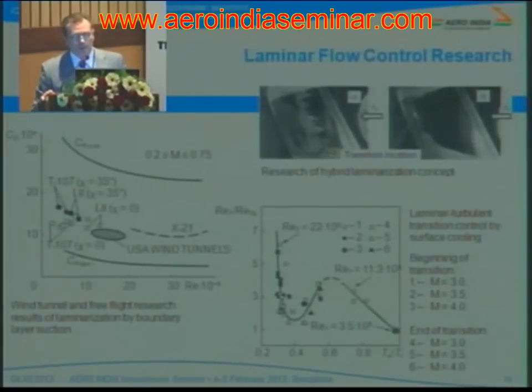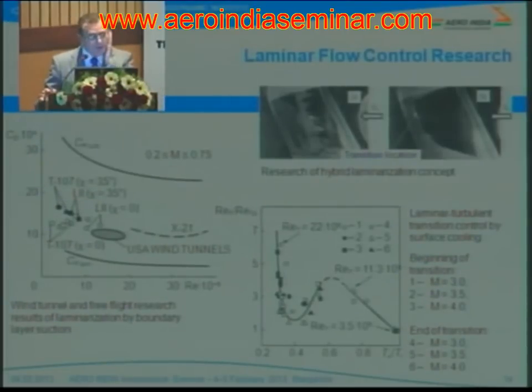So we are studying today laminarization, so laminar flow control, and again between fully turbulent and fully laminar there is a big difference in the field where we try to get in. So laminarization: natural laminarization due to favorable pressure gradient and special airfoil design, artificial due to suction, or a combination, so-called hybrid, both suction and natural laminarization, is something that we are considering today, and other colleagues around the world.